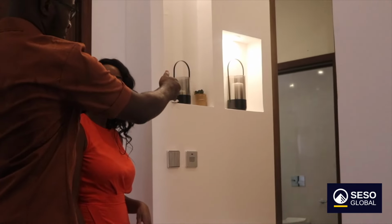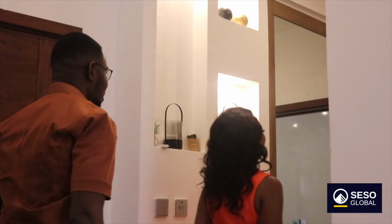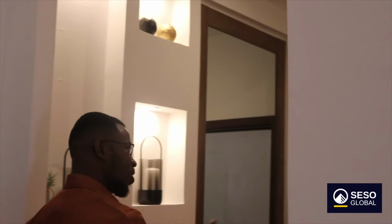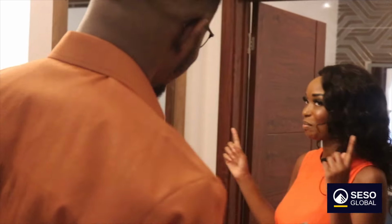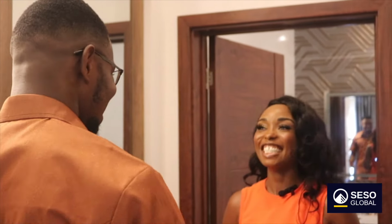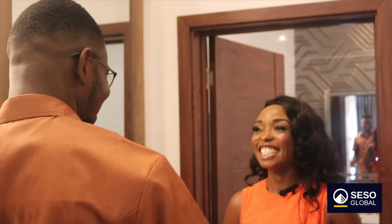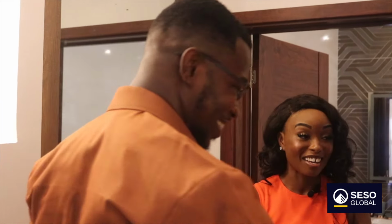When you look a little bit to your extreme right, you see a full length mirror, and it's directly opposite the walk-in closet. And you realize that smart thinking. You come out, going to work, you see this beautiful thing in this mirror, you're good to go. Also, please, we have to go inside this walk-in closet.